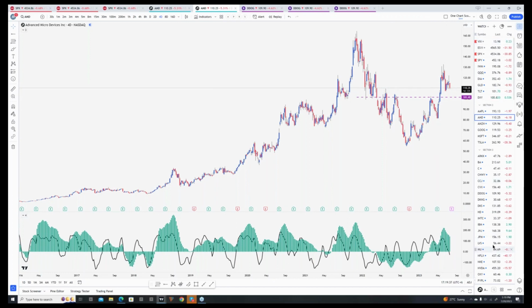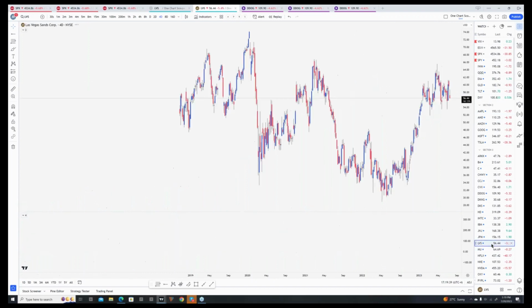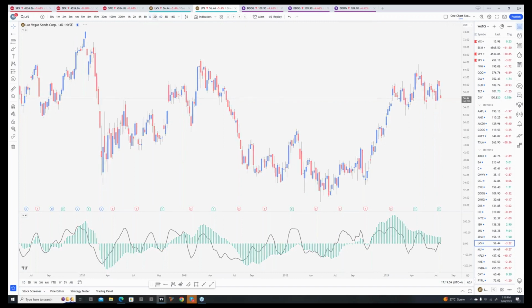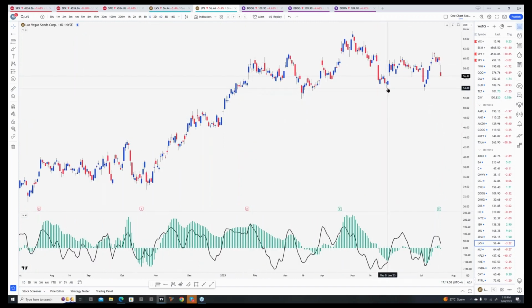Let's look at one here that was working out and what we did with it. This was LVS. We bought LVS, I think, right here. Sorry, let me go back to a daily chart. I think that's a little bit too blown up here. We bought LVS right around here, in this area. It danced around doing nothing for a couple of days. It was around 57-ish, and it got up to 60-ish.